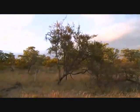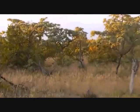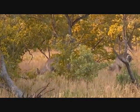Oh, there was another one nearby. It was just obscured by a marula tree that had been pushed over.